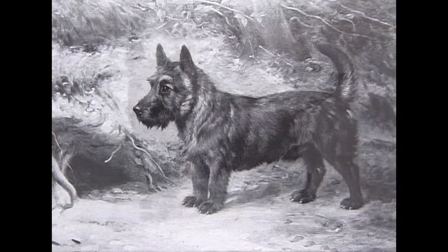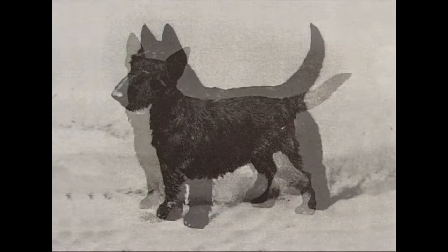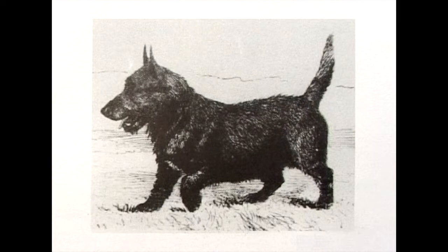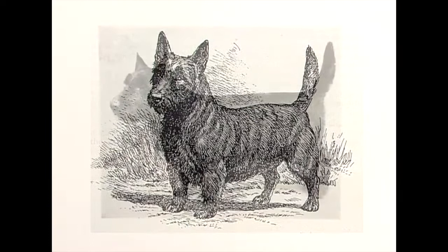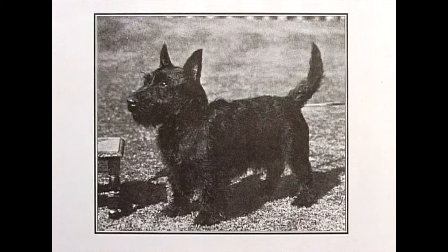The Scotty has always been short-legged and of suitable size to go to ground. At first, like the Skye Terrier, the Scotty's body was long as well as low. But over the century and a half of his development as a show dog, his general appearance has become much more thick-set.